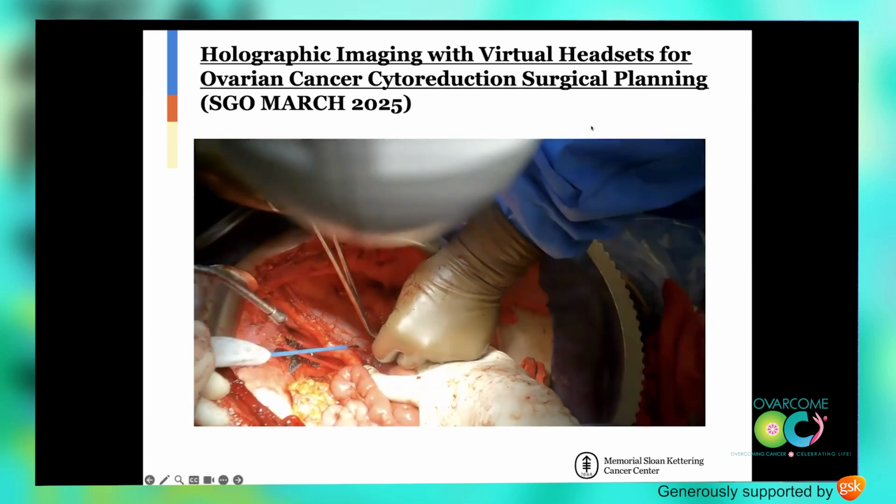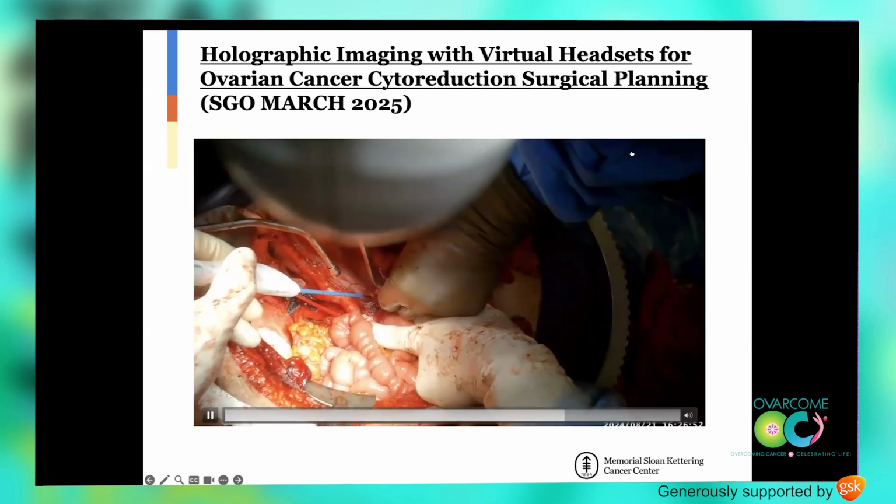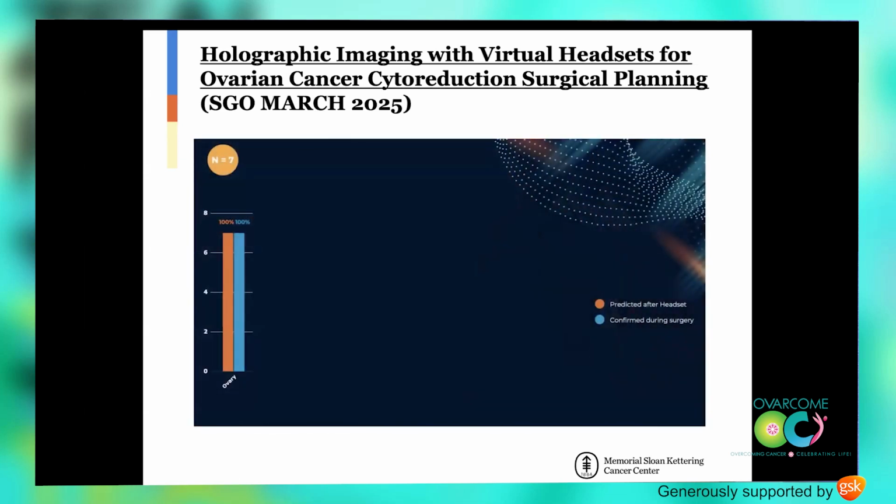Okay. I just want to... it's not a straightforward one-side biopsy.